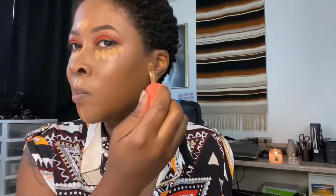Okay, so now I'm gonna use the Juvia's Place concealer in number 9 to highlight and number 8 to contour. That's pretty much just blending right on into my skin, isn't it? You can hardly see the contour. All right, the contour's not coming off as much of a contour at all.